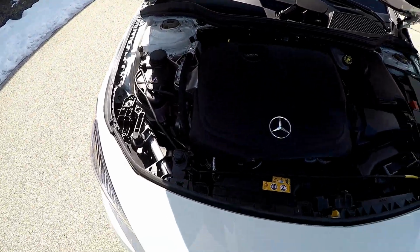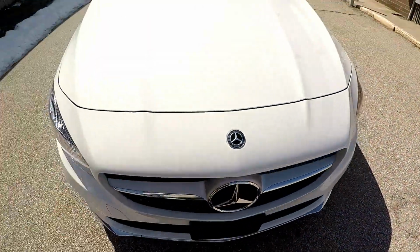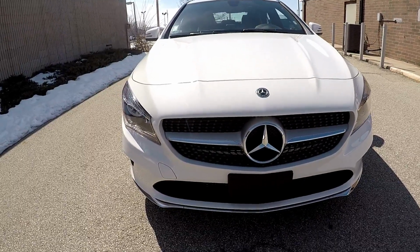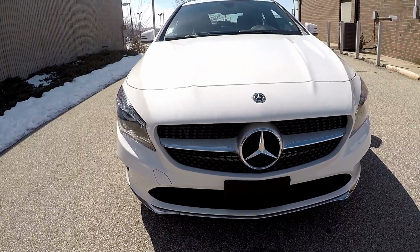I'll go ahead and close this up, and with that amazing grille one more time, now we can take a look and get some thoughts on that interior.